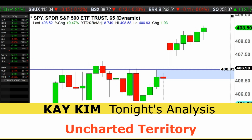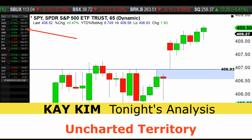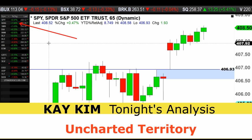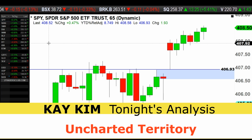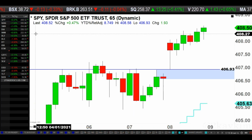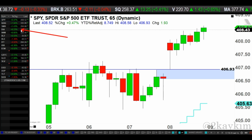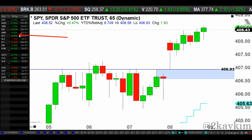Today, market is up 0.5% on the S&P. NASDAQ actually did see more strength today. It's been lagging quite a bit, so it's good to see the NASDAQ starting to catch up a little bit here with a 1% gain. Semiconductor about 1.5. Dow is kind of flat there. Small caps about 1%. Banks are flat.